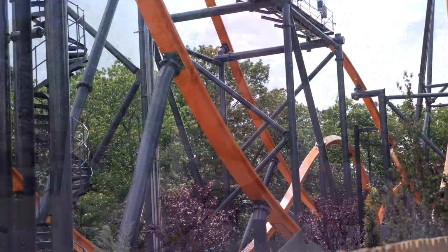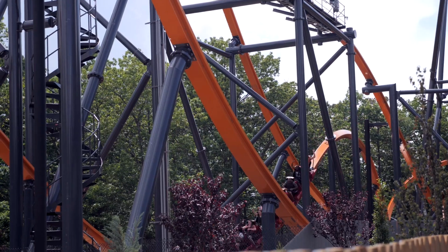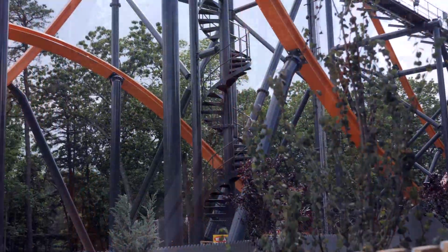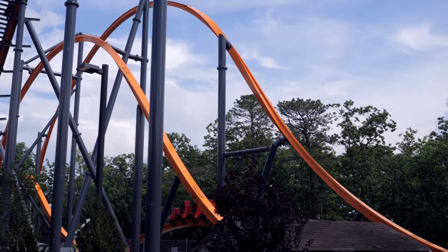After that turn, which was decently intense, but I know it could most likely be a little bit more if it weren't for the brake run, you go into these off-axis hills, which are a lot of fun. You get a little pop of air, and then you get pulled down into a little lateral pull down, and you do that twice. Then there is another little hill, and then you finish off the ride into the brake run.